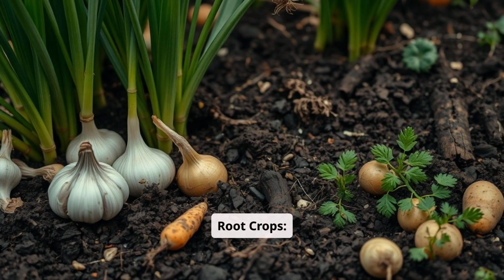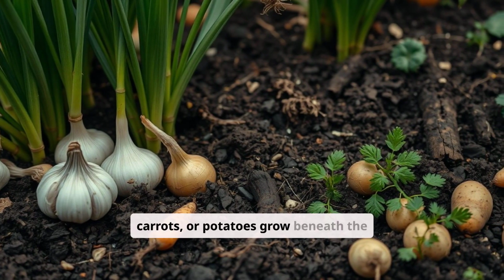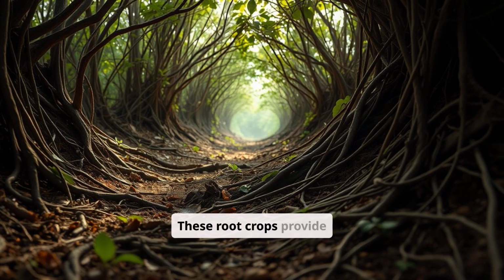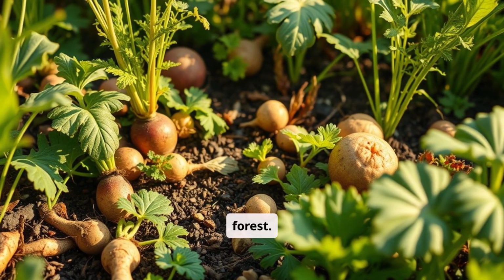Root crops. Edibles like garlic, onions, carrots, or potatoes grow beneath the surface, utilizing the soil's resources. These root crops provide essential nutrients and add diversity to the food forest.